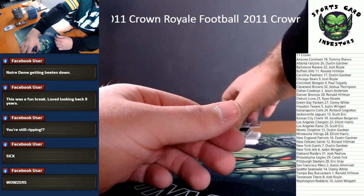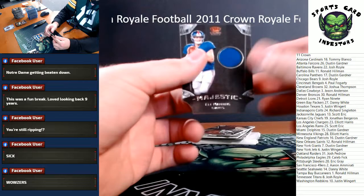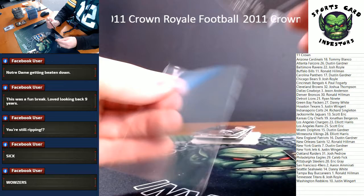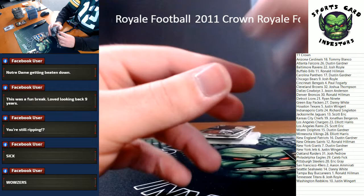Insert Darrelle Revis die cut. Got Ndamukong Suh, Eli Manning, and die cut Eli Manning to 99, jersey relic for the Giants. We go New York and Dustin cleaning up to close us out.